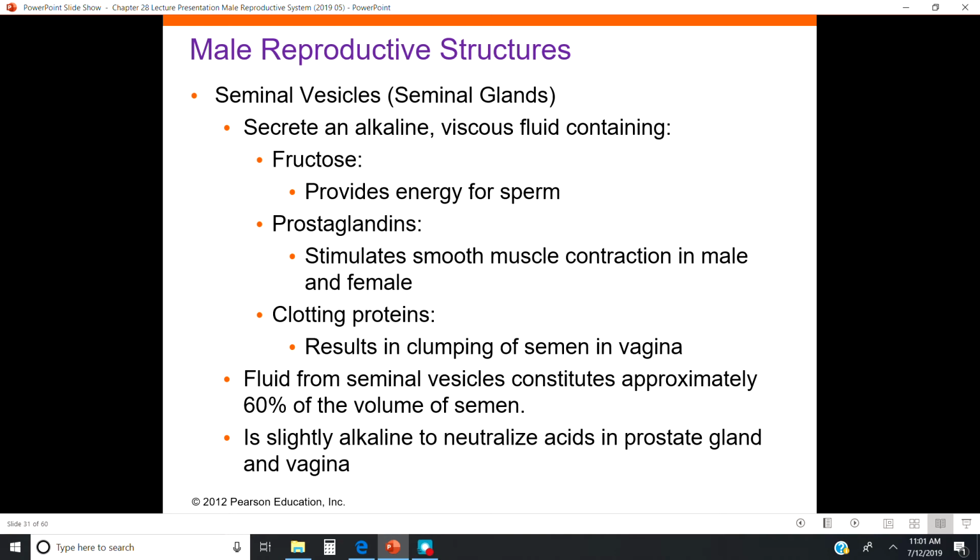We can see that the seminal fluid produces most of the semen. It's about 60% of the semen. And like I said, it's slightly alkaline, and that's important because it helps to neutralize acids that are produced in the prostate gland, and the environment of the vaginal canal is also slightly acidic. Sperm don't do well in an acidic environment, so we need to neutralize these acids by having some alkaline chemicals in the seminal fluid. All right, so that's the seminal gland.